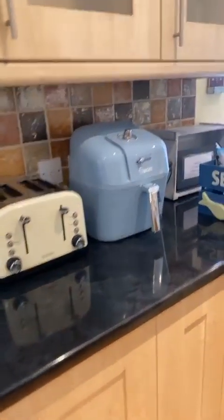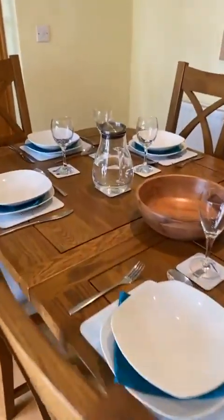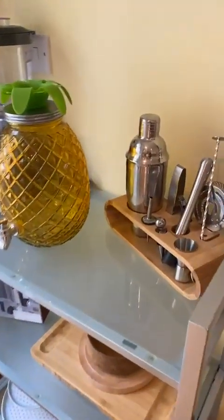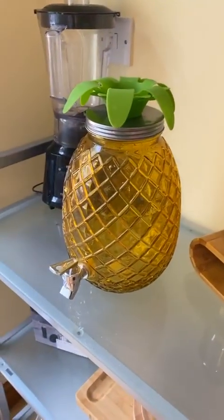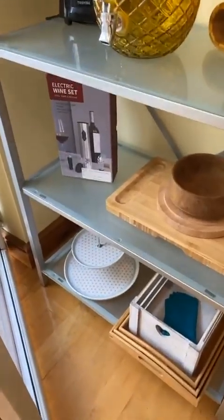Oven, hob, dishwasher, view outside. We've got the new air fryer that everyone seems to really like. You can see. Set all the table today. Got our little cocktail area, cocktail making set, drinks dispenser, blender, wine opener, everything that you need.